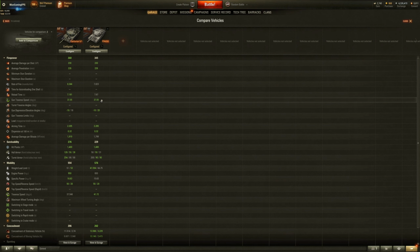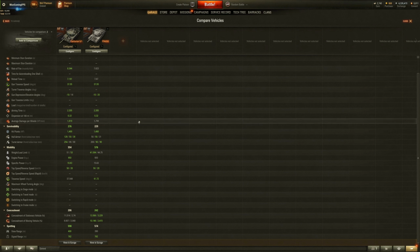There's really no reason you would want to play the FV4202 over the Centurion 5.1. I mean, sure, it's lighter, so this kind of balances it out a little bit. The Centurion might be a bit slower than the FV, but it does have a better engine power and better specific power to weight. So at the same time, it's not going to be that much of a difference, let's be honest. They're roughly the same speed-ish.